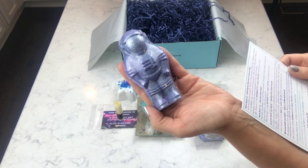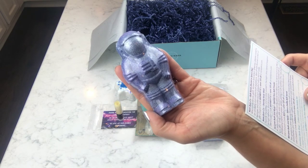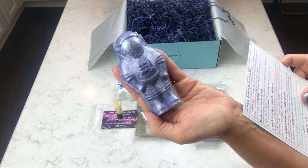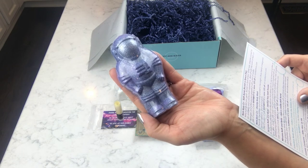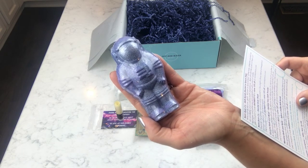Okay, so this is the Space Odyssey Bath Bomb. And this says, the gorgeous silver spacey treat is scented with an intoxicating blend of wild strawberries and vanilla, ooh, and sweet undertones of violet and jasmine flowers.